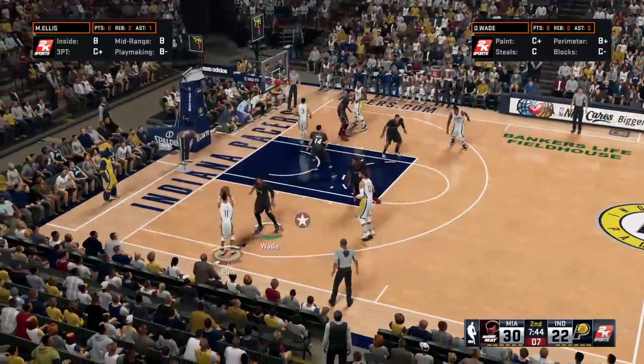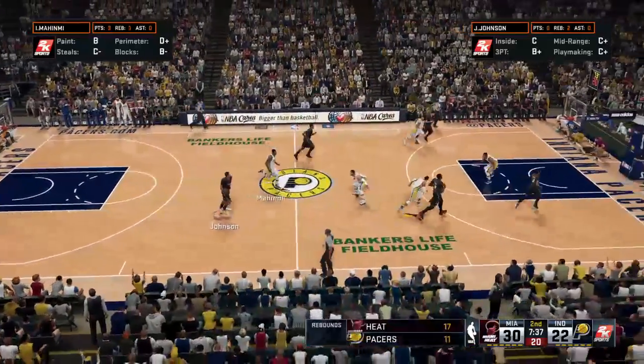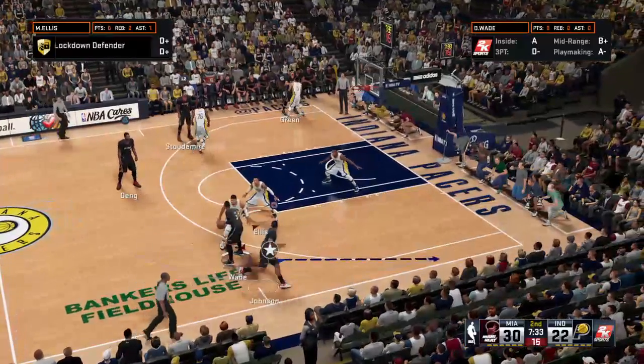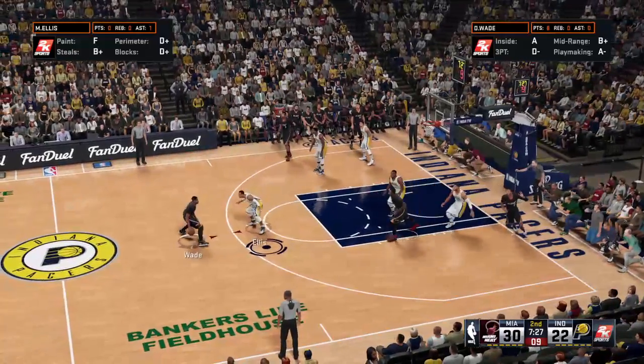George against Deng for 3. Ellis. They get it again. And they're controlling the boards, Kevin. That's +5 in that category. And guys, you know that rebounding is a huge component of winning games. It's not a glamour stat, but it's necessary if you're going to be a winning team.